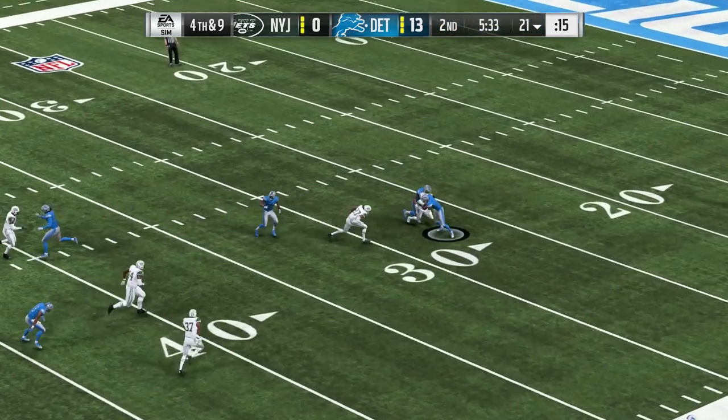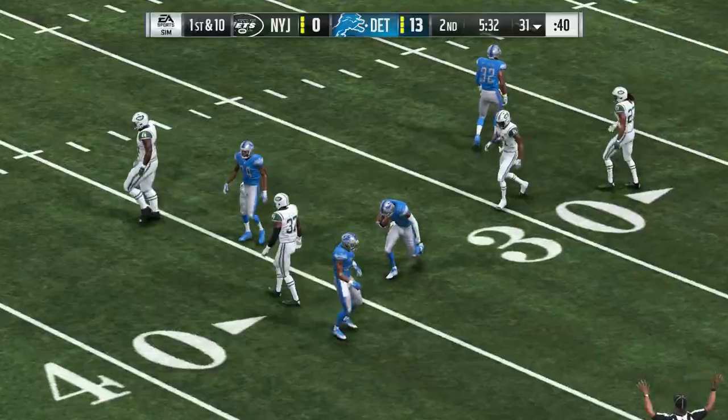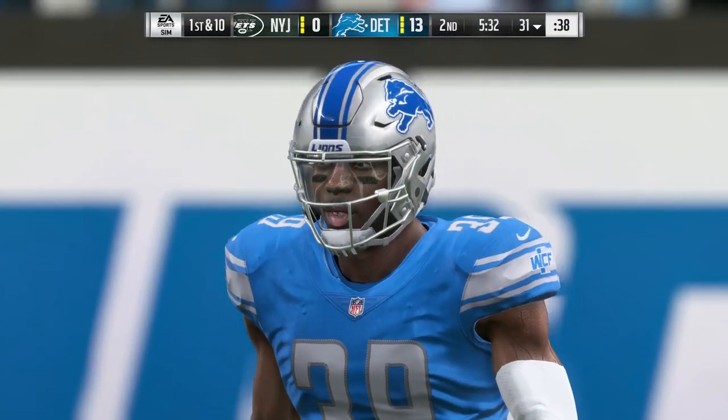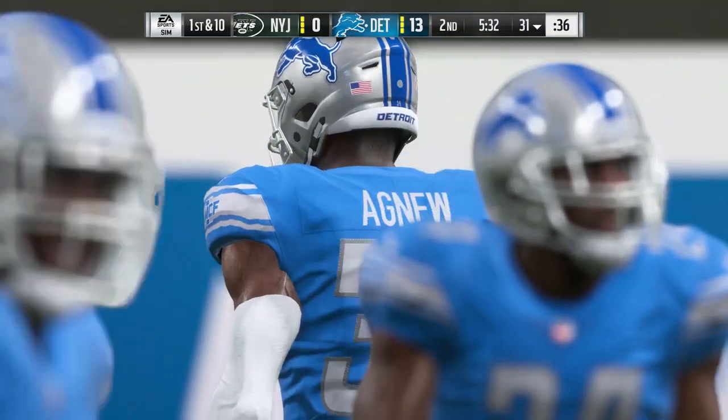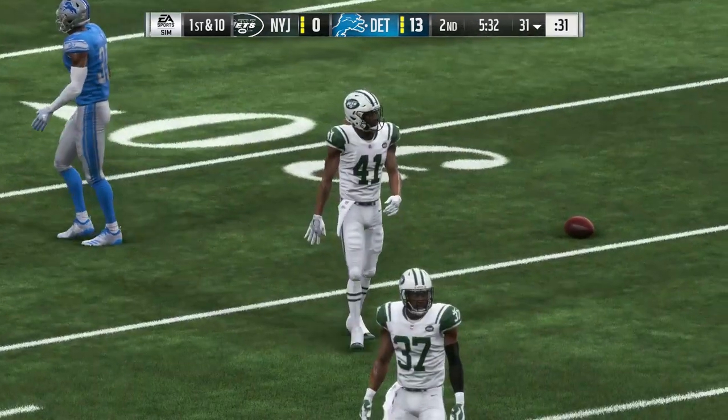That's taken on the 25. It'll be a 51-yard punt that time. And possession will switch hands, 1st and 10. And Detroit getting set to go now. They've got the lead. Last time had to punt it, though.